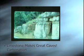Limestone. Limestone makes great caves. It's easily attacked by acid. We call this carbonation. And it'll dissolve the limestone and form caverns.